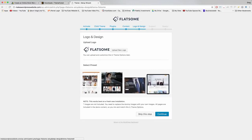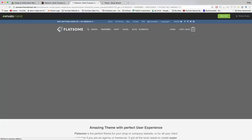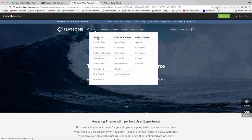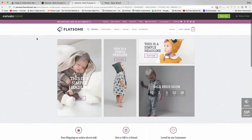And the best option here is to go to the Flatsome demo in your ThemeForest account, and then click live preview. And then we just want to hover on demos, and you can check out the many different layouts that you get now that you own Flatsome. So you can check out Cute Shop, and maybe you want your site to look like this, or maybe you're going to change it to this layout next season. You can do that now that you own Flatsome. You really get a ton for your money.